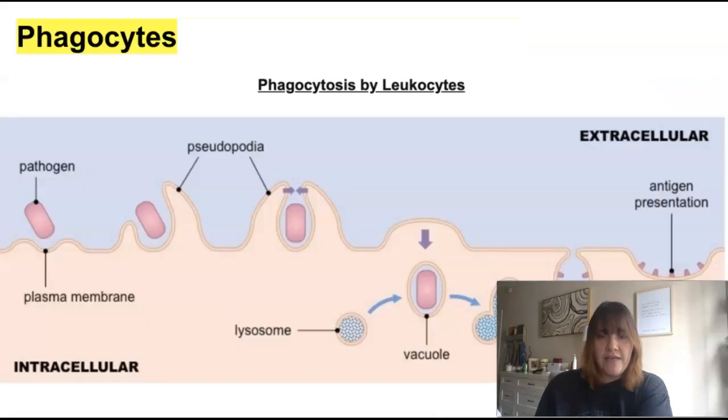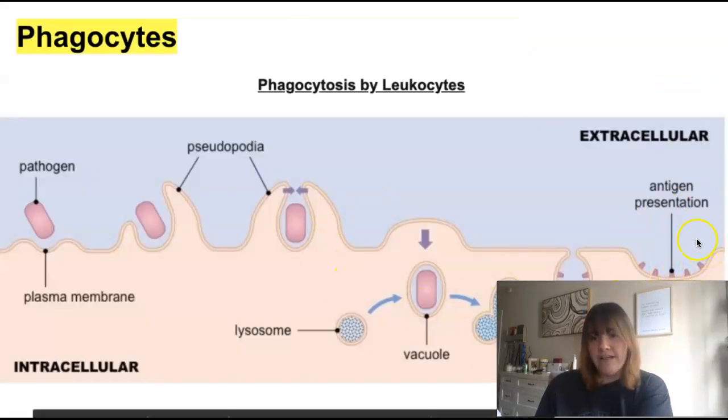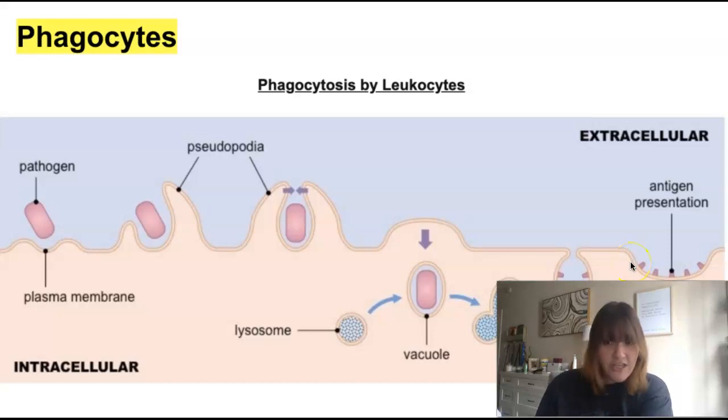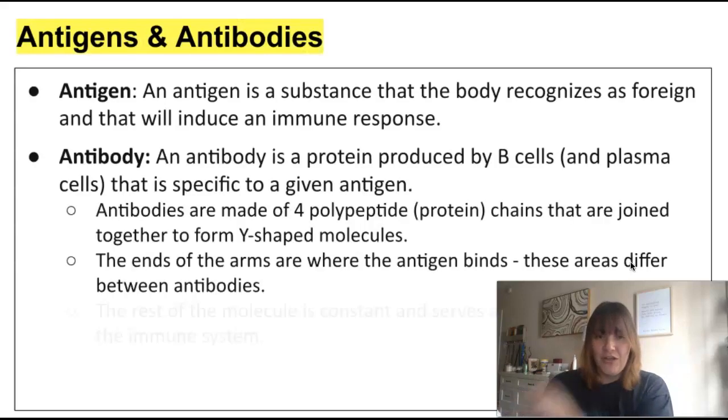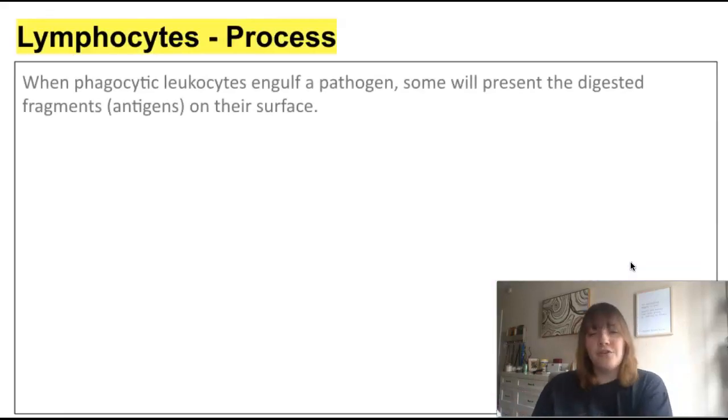So our second line of defense has happened, and now our body is presenting those antigens, basically saying, hey, we got this new pathogen here. Can someone create a response against this pathogen, please? So that's what's happening, and that is what triggers this third line of response, or third line of defense.